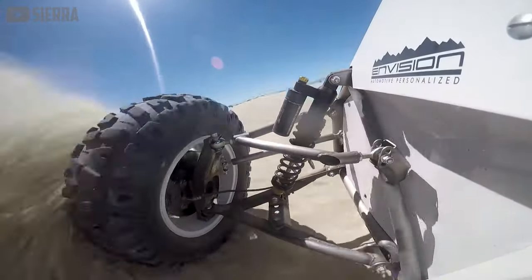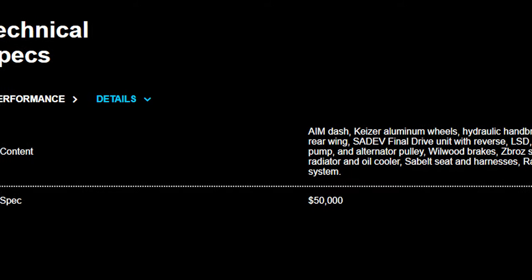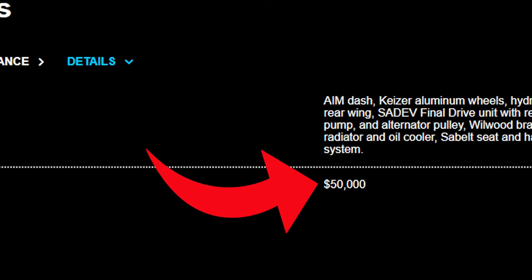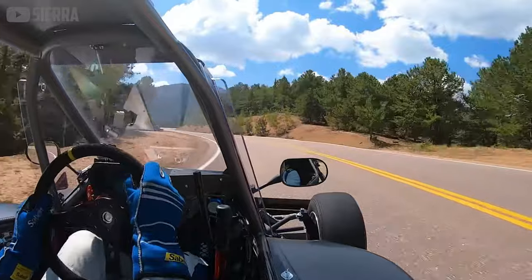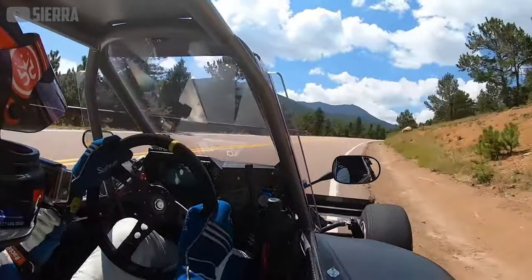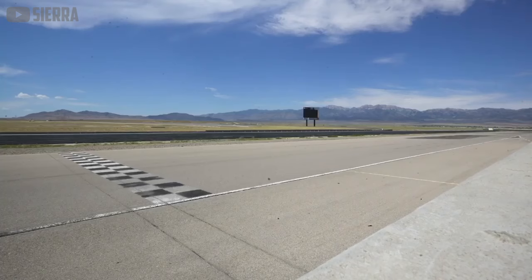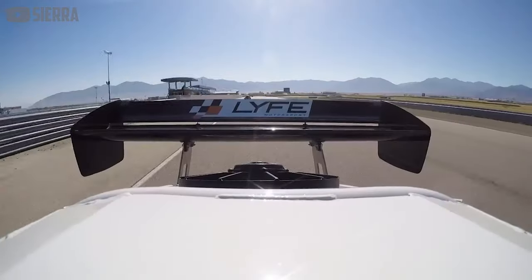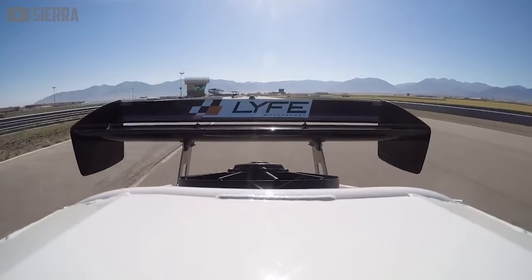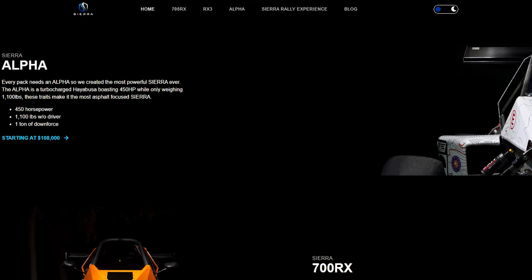But what would a supercar be without a super price? The RX3 is currently offered at a starting cost of $50,000. Yeah, it's a lot less than your run-of-the-mill Ferrari, but still quite the chunk of change for something so small. But don't worry, because the RX3 is only one of three different models offered by Sierra Cars. Over the past 6 years, they've expanded their lineup to include something for everyone.